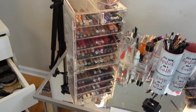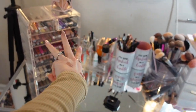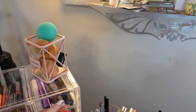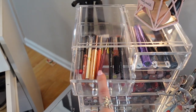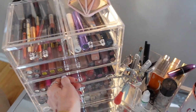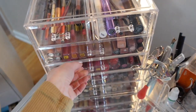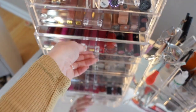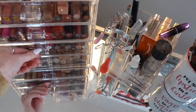So this is how far we've gotten. We have organized the brushes, and we've organized lipsticks, concealers, mascaras, not all mascaras, but some. We know where we're putting them. So mascaras and some eyeliners are going in here, and then we're putting the lip liners in here, and then beauty blenders up top, and then we've got our nude lipsticks here, and then we have our bright lipsticks here, along with some of these eyeliners, lip liners. No, they're eyeliners in the back.